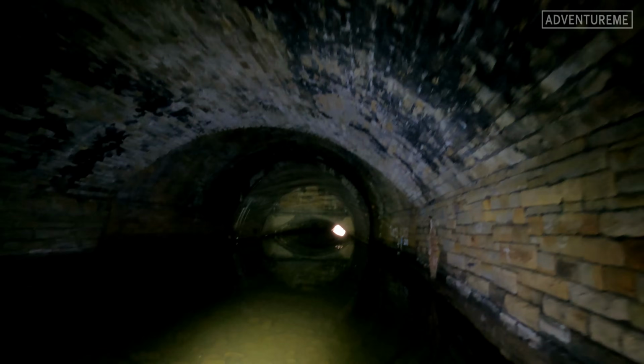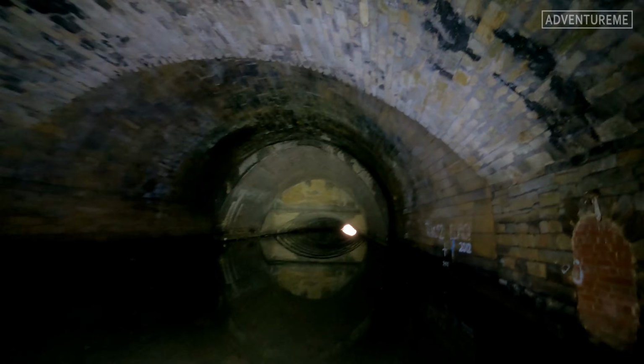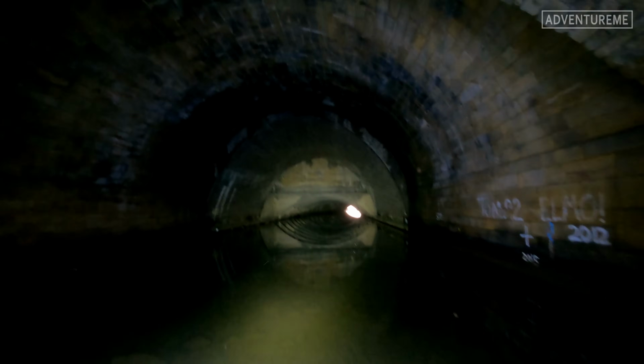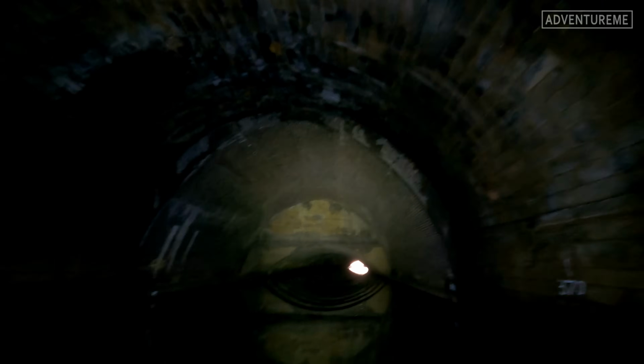Right, here we go. This is the start of the Megatron. You can see, not only does it get wider, but it gets taller. And the water gets deeper as well. Not too bad. Just look at that. It is like a cathedral chamber here. That is massive. It's hard to get it on the camera, but that is huge.